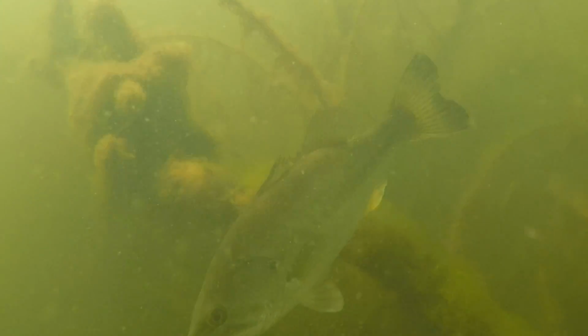Number 4, ignoring what normally works. And this is kind of a weird situation, a weird kind of example to explain right here, but a lot of the times you're going to go out with this fall pattern in mind. Oh, they're going to eat a topwater, they're going to eat a moving bait, and you go and you try it, and none of it's working. Not all bass follow fall transition rules. Believe it or not, what you had working 2 months ago may still be happening.